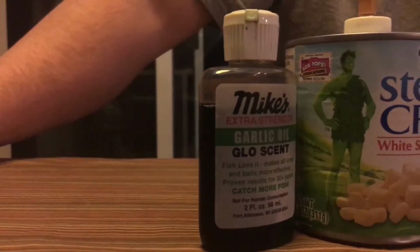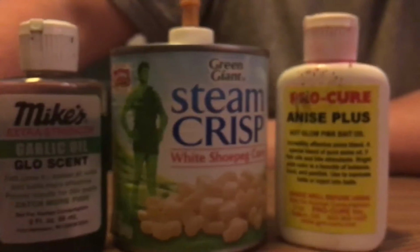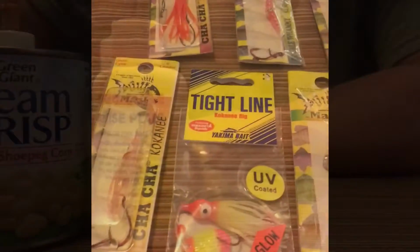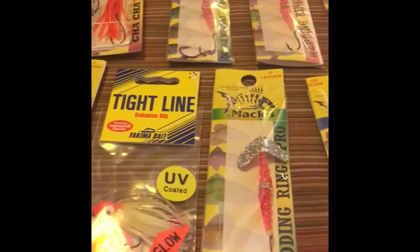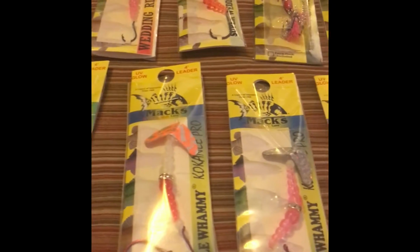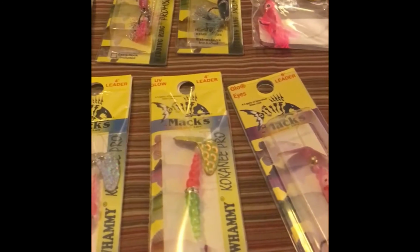The essentials for kokanee fishing include corn, garlic oil, and anise plus. This will help us catch those kokanee in Lake Merwin. Now to add on to that, we have a variety of different Mac lures with different color schemes and different setups. This will help us with trolling on Lake Merwin.